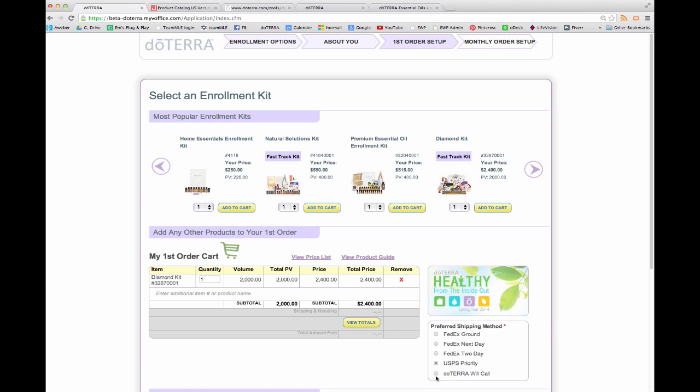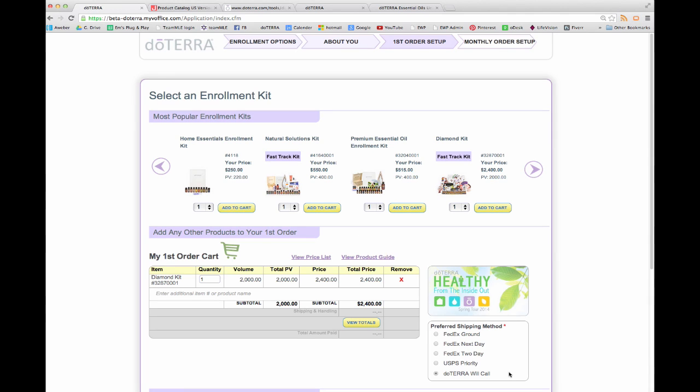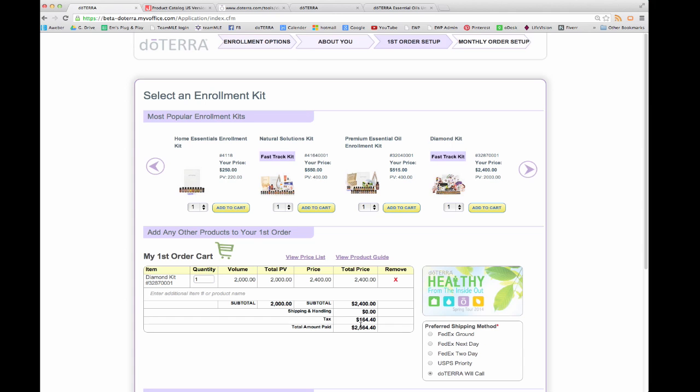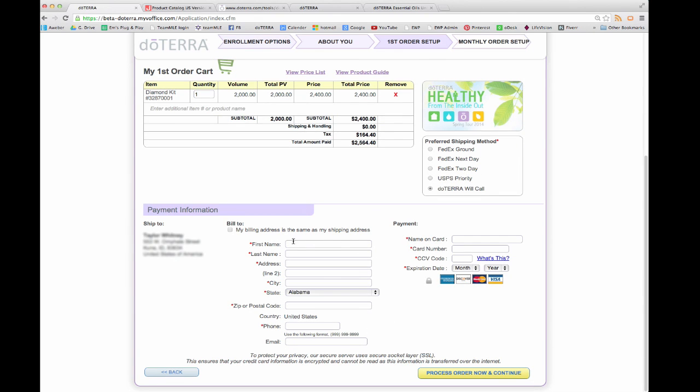Then once you're ready, you can choose the shipping method on the right. I'm going to put it at will call, which is just right there in Orem. If you live close, you can go pick it up. You can also choose these other options. So go ahead and click View Totals, and it'll calculate it out for you with the tax. And then you'll scroll down to the bottom, and you're going to type in your name and your payment information. And then as soon as you're done, you're going to click Process Order Now and Continue.